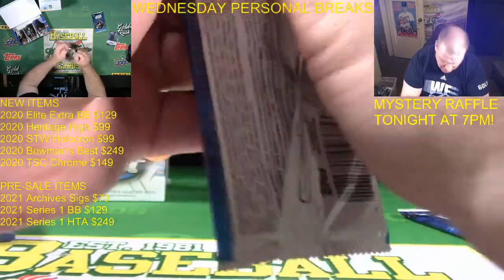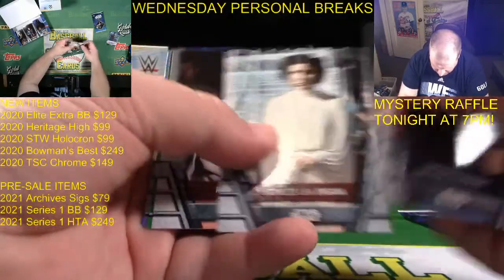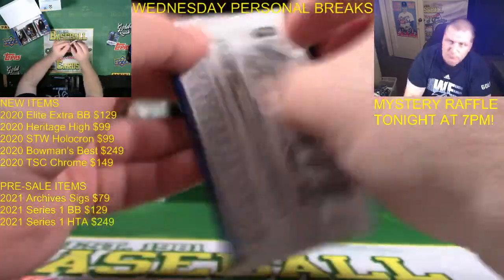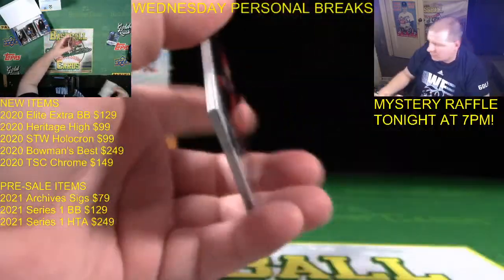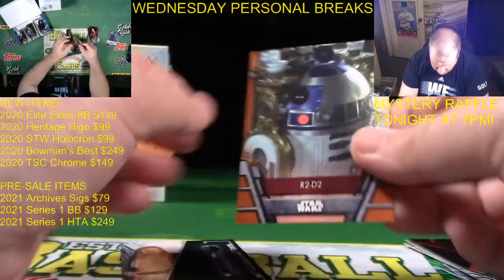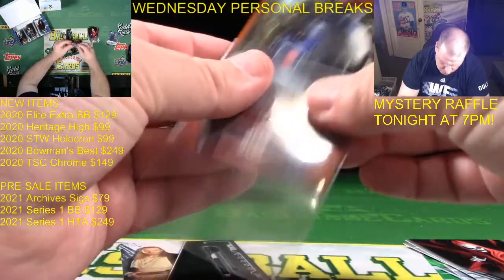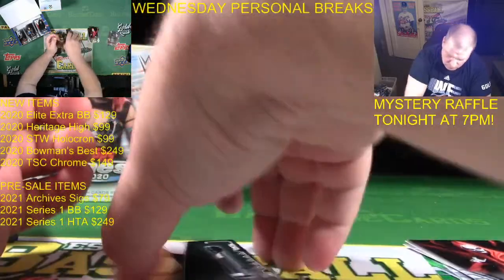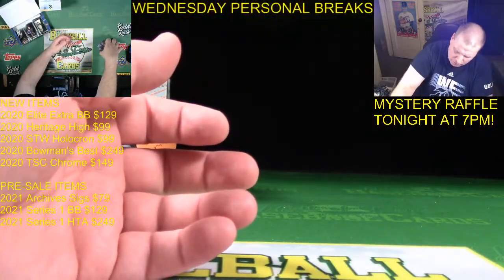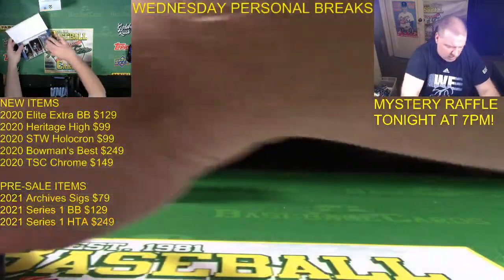A couple more packs of Holocron for you, James. Palpatine, Boba Fett, R2-D2, Jar Jar Foil. So you got an orange R2-D2. That orange is out of 99. All right, there you go. There is your Holocron box. R2 orange and the Even Peel autograph out of 50.